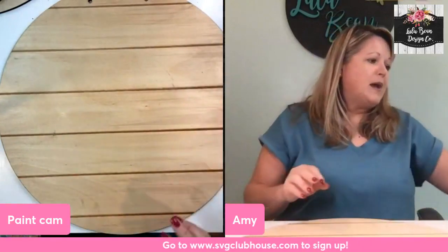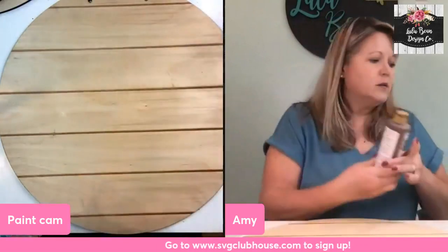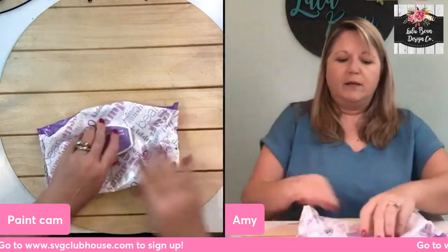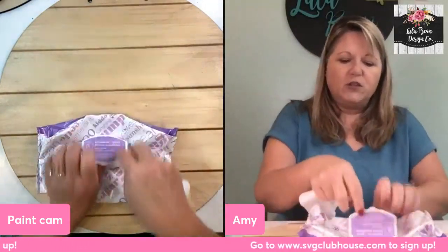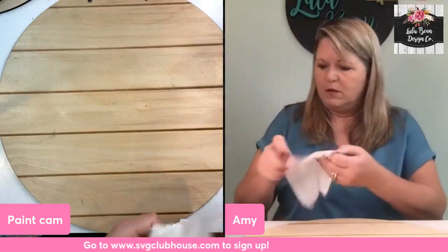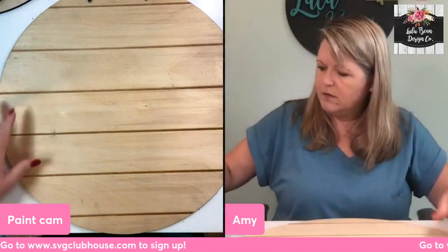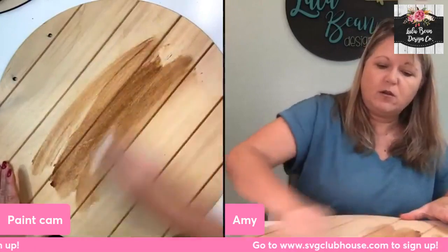So I think for the backer, I'm going to do my cheater method, and I'm going to make it look stained, just like a light stain. So I'm going to take some brown paint. This is dark chocolate from Deco Art. And I'm going to just take a baby white and do a light kind of fake stain on here. I call it the cheater method. All right, so I'm just kind of spreading that on here.